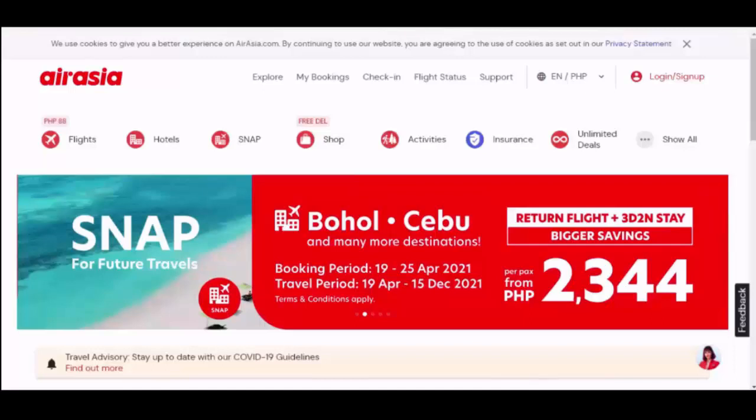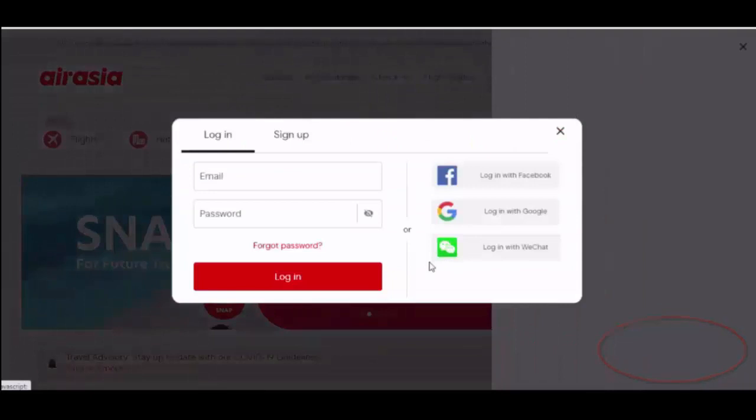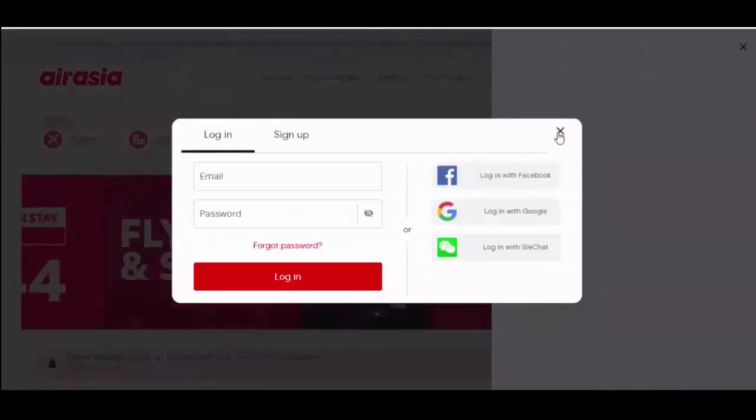So now I will show you the step-by-step process that I went through and how I was able to communicate with their live chat agent. So first, go to airasia.com and in the lower right, you will see the Ava icon. Click that icon, chat with Ava.